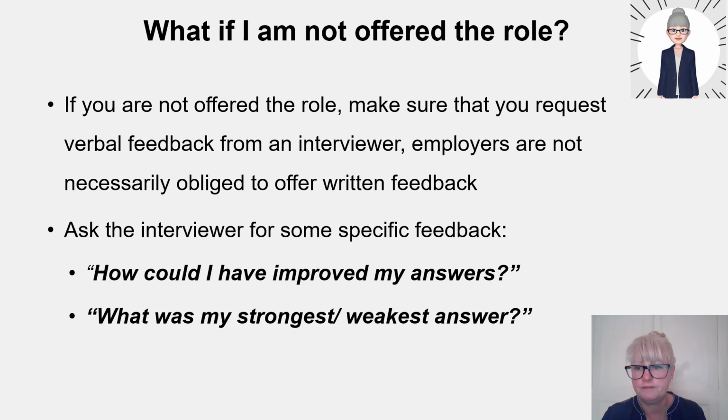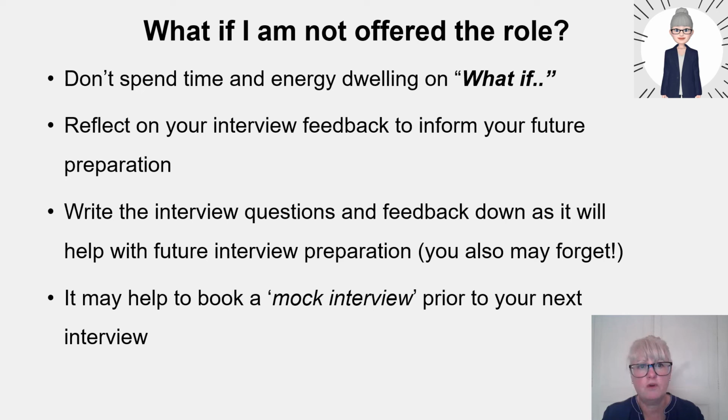Try not to waste time and energy dwelling on what if you weren't offered the role. The best thing to do is reflect on your interview feedback to inform your future preparation. You might want to write down the interview questions and feedback, because that will help with future interview preparation, and you might forget if you leave it too long. You can potentially book a mock interview prior to your next interview. That is absolutely fine to do, as long as the person doing the mock interview is not on the interview panel.